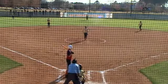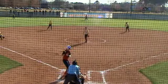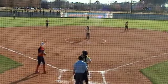Will be a nice time right now for Carver to sort of send the football players scattering as they're literally hanging on the fence out in left center field. There's a strike called. 1-1 the count.